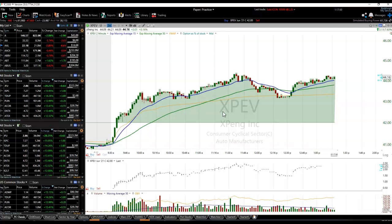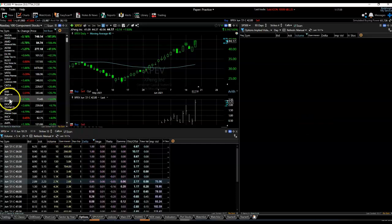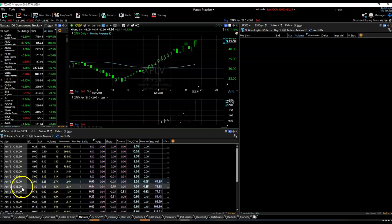So we're looking for options that have volume to them, and an interest in them, and are also in the money. So the 43s were a bit expensive, and they were at the money. I wasn't really interested in trading those ones because the time premium was so much bigger. In the money, the time premium on the 42s was only 30 cents.